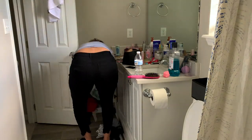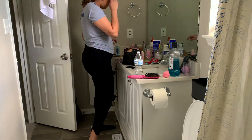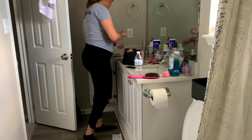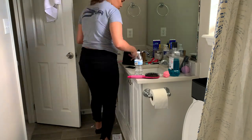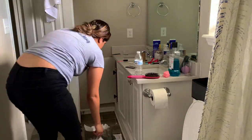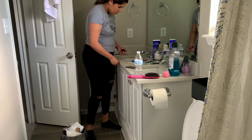First I started off by picking up all the clothes that we had on the floor. We are pretty bad when it comes to that. We take a shower, we just leave the stuff on the floor, and I don't have enough space to put a basket in there, so I have to tell myself every morning to go and pick it up once we wake up or right after we take a shower.